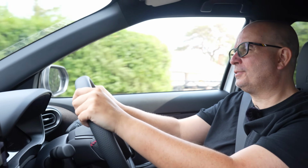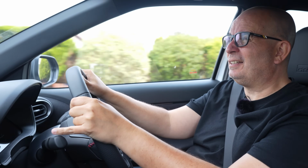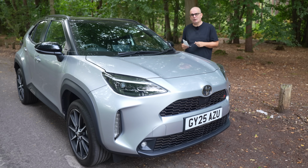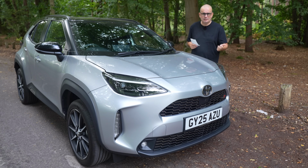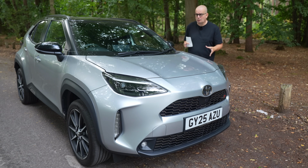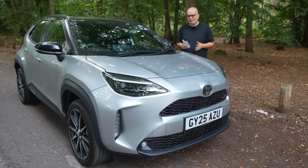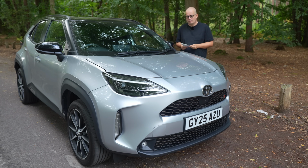Despite that lack of refinement getting a little bit tiresome at times, I still have absolutely no hesitation in recommending one of these to anyone because it ticks pretty much every other box that you need it to tick. Simple as that, really. So the big pros for me for this car are the fuel economy. It's outrageous, it's brilliant. You don't need to try, and it will just sip at the petrol rather than gurgle it. And you still don't need to plug the car in.